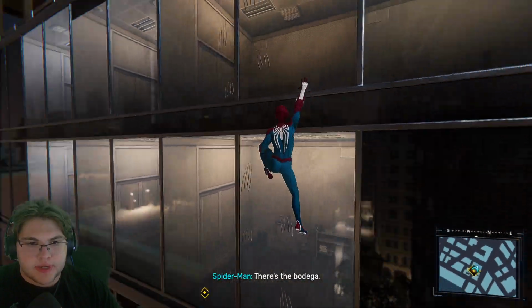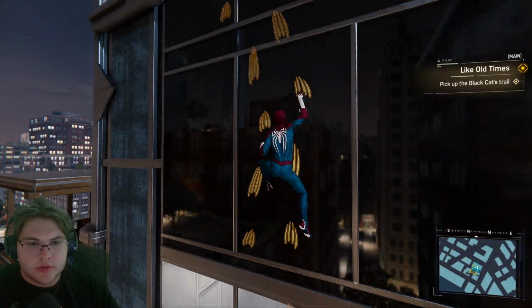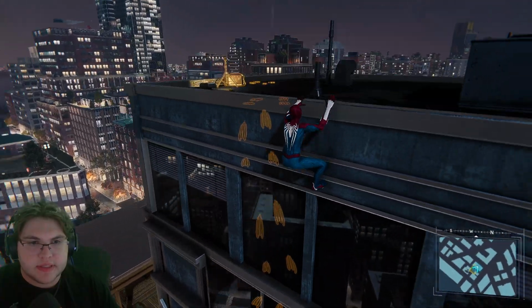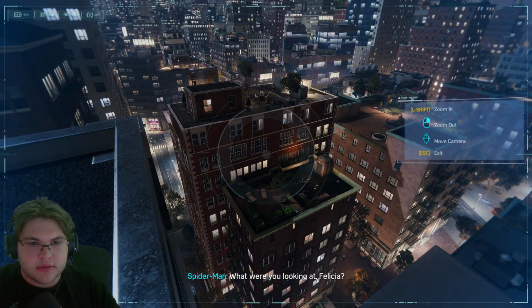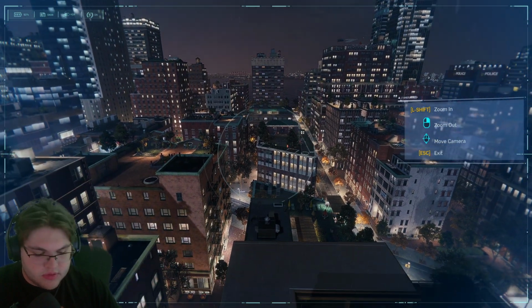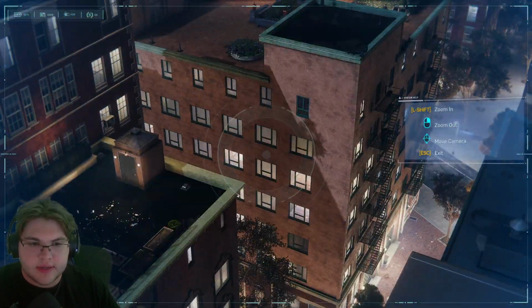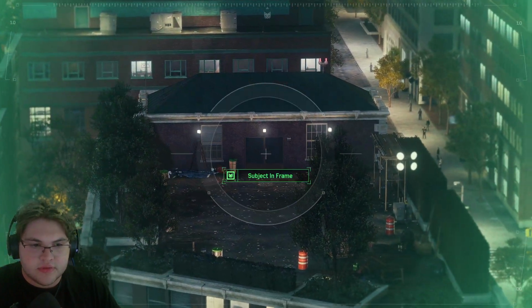There's the bodega. Okay, so... All right, Felicia, where are you? So there's cat prints here. What does this bring us to? What is this? There's her stakeout gear. What were you looking at, Felicia? How do I zoom in? I forgot. Oh, okay, like this. What do I zoom into? Oh, here? Gotcha. Oh!